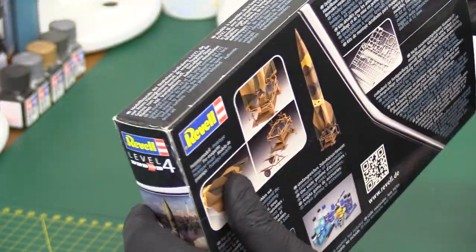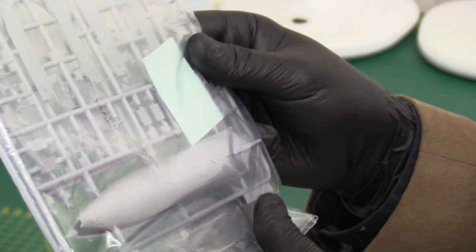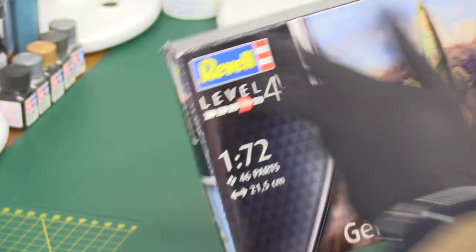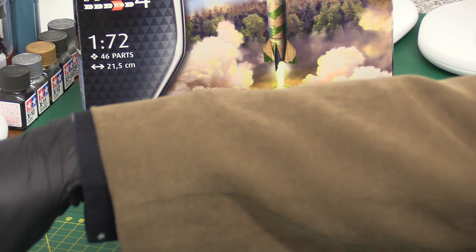I think it was an ICM kit if memory serves me. Did it say on the side? I can't remember. I'm just going to open it because I think I may be wrong with what I'm telling you. Was it ICM, or somebody else had made this? Oh, here we go. Yeah, CMK. CMK kits, it says. It's a lovely kit, that, so that is a recommended one. If you're interested in this subject, Germany's Vengeance weapons, that's one you should definitely consider. For sure. So that's the V2 in 1/72 scale, the same scale as the one we have here. And then, of course, we've got the Tamiya.